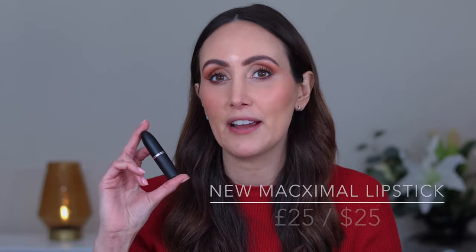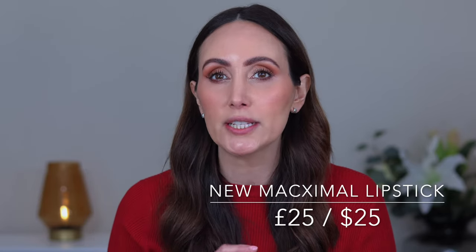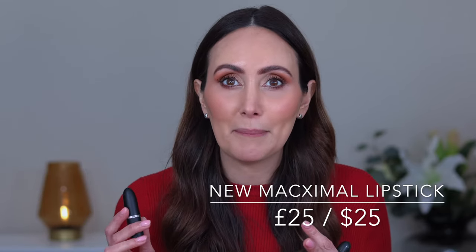Now, in terms of how much product you get, there is 3 grams of product in the original and 3.5 in the new. And I guess this is reflected in the price. So in terms of the price, the new Maximal lipstick is now £25 or $25. Hands up if you remember when MAC lipsticks were £14. £14. I know, I'm showing my age now. But let's open these up and have a look at the actual product.